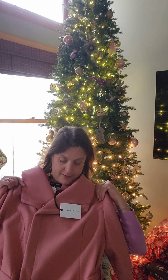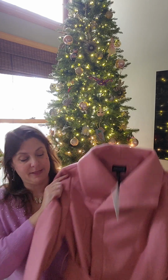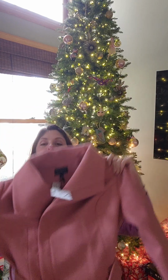All right, so the first item in this box is called the 41 Hawthorn Cassandra Moto Coat in pink, size large, $76.99. I think it was on sale. Because this is so cute. Look at this. Okay, I love pink. Pink is definitely my signature color. I also love red. I love any berry color. But this feels really nice. It's got this beautiful zipper, cute tie at the waist. I have a feeling this is going to be really cute and hard to resist.